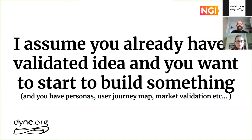I assume that you already have a validated idea and you want to start to build something, or maybe it's not super validated, you didn't do the market validation. But in any case, you know your actors and you made your research on your personas and the journey map and user journey and stuff that are out of the scope of this presentation. But it's the service design part, it's somehow clear to you. Okay, so you know who you want to target the product and build for, and you know what idea you're pursuing to create your product.